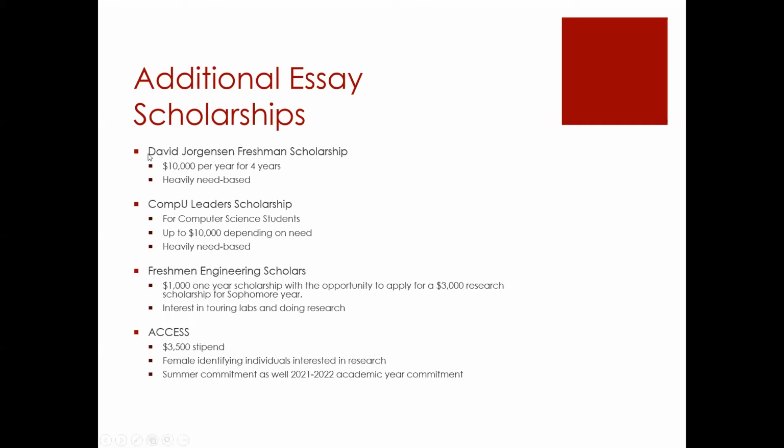When you log into that database, just so you're aware too, it's called Academic Works, and it's the same system the university uses across the board. So if you are applying for any other University of Utah scholarships that require those additional essays, these scholarships are housed in the Academic Works website.